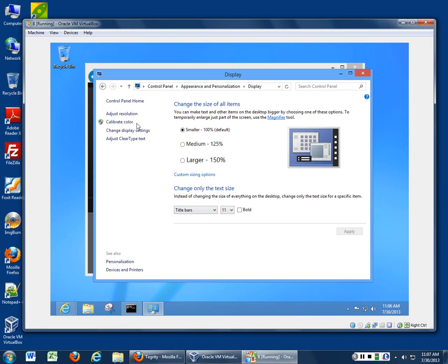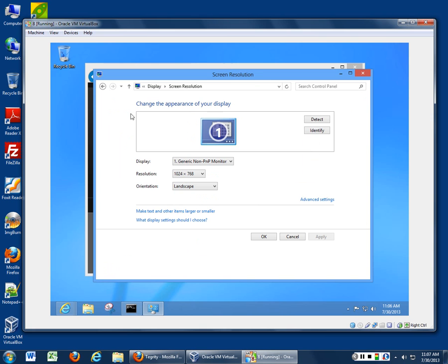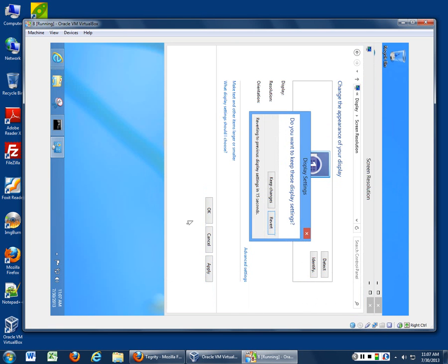All right. You can calibrate color. You can adjust the resolution. Right. So generic monitor, 1024, orientation landscape. So if you really want to mess with someone's brain, change everything over to portrait. Right. Or even better, portrait flipped. Oh no. See, and again, you'll see that I turned my computer, and that it kind of disorients the person because of how they're used to working with it.